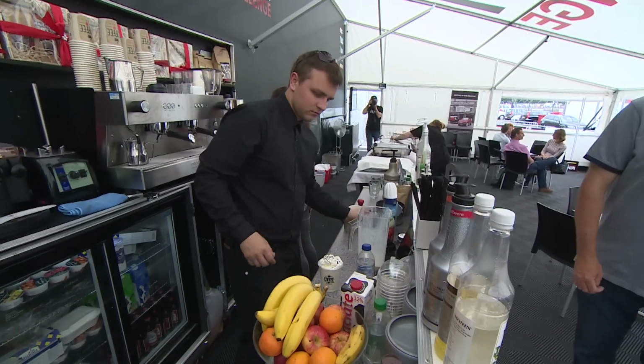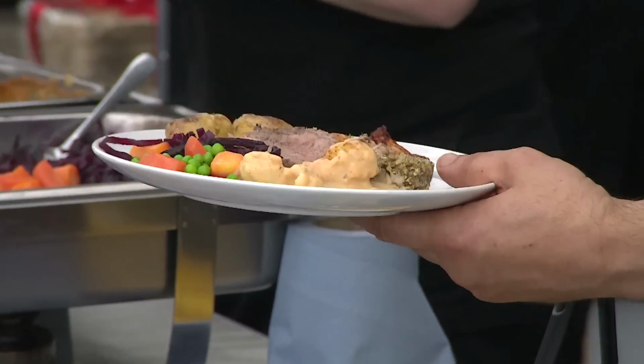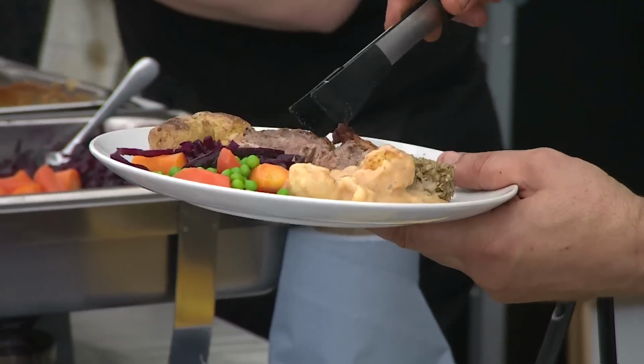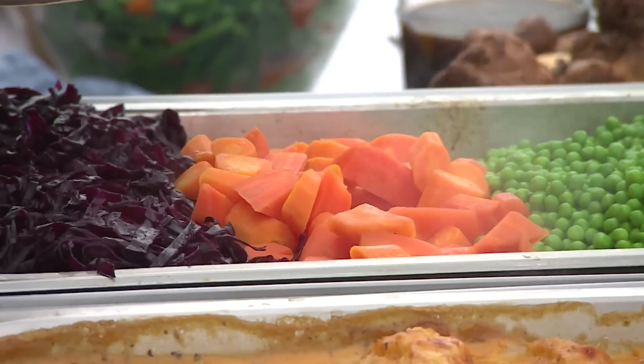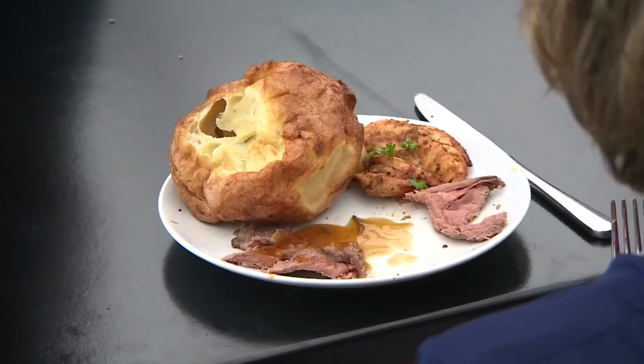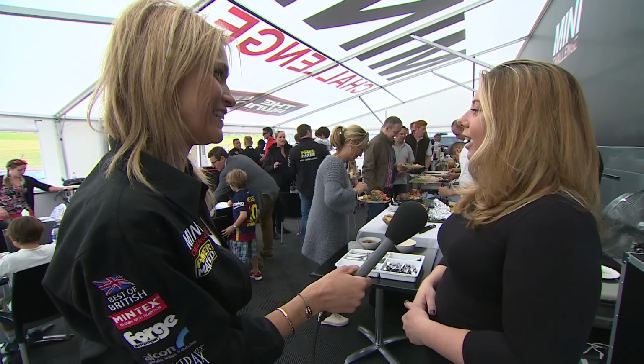And while we're on the subject of food, I'm eyeing it up already because it looks amazing. What is on the menu today? I understand there's a theme for today's menu. Absolutely. With it being Mini Festival, we went with the best of British menu. Everything is sourced from the British Isles. We have traditional roast beef, spiced roast chicken, red cabbage, peas, Yorkshire puddings, roast potatoes, so it's a full British roast dinner.